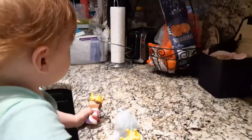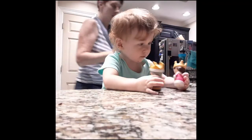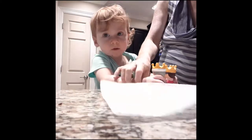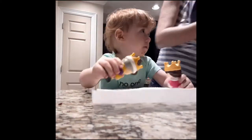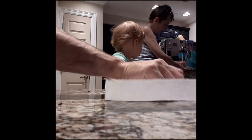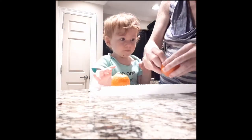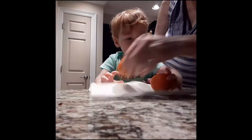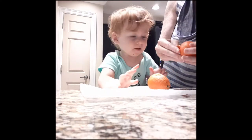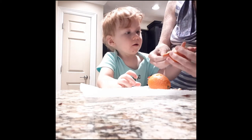Oh, you see the oranges? Oh. If we're gonna peel oranges, then we need a napkin. And then we gotta rinse them off. Like this. And then look, you gotta do this. And you want the one mommy's doing? Like this. Yeah. No, no. Don't eat the... Like that. You gotta peel. Can you peel?